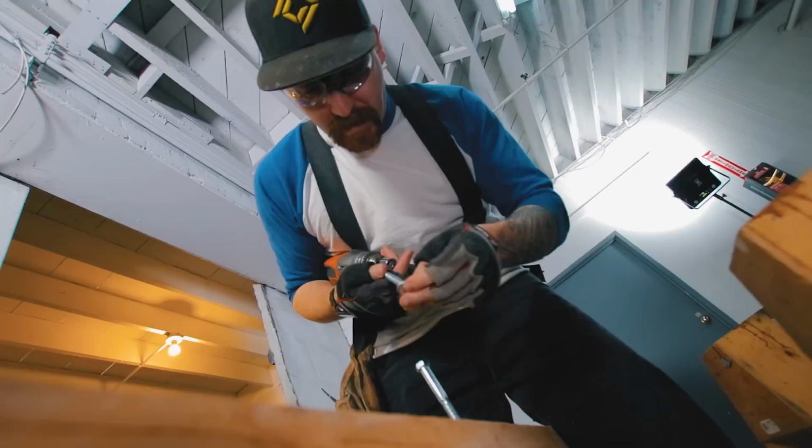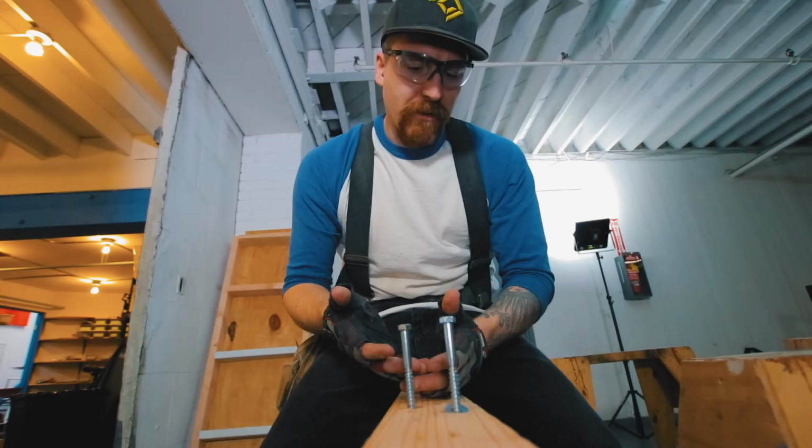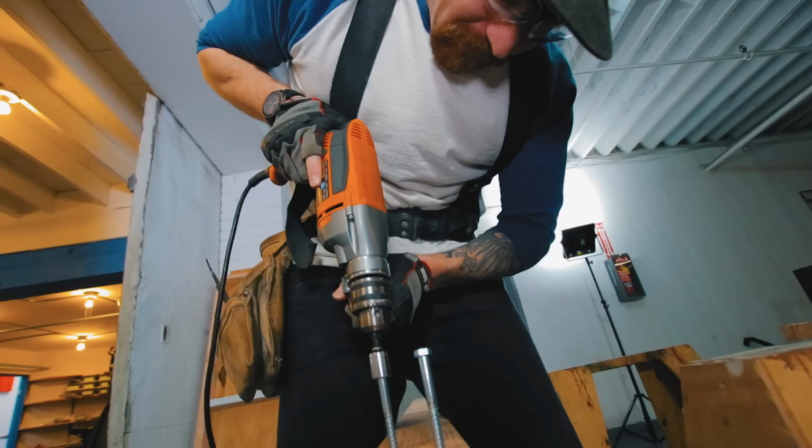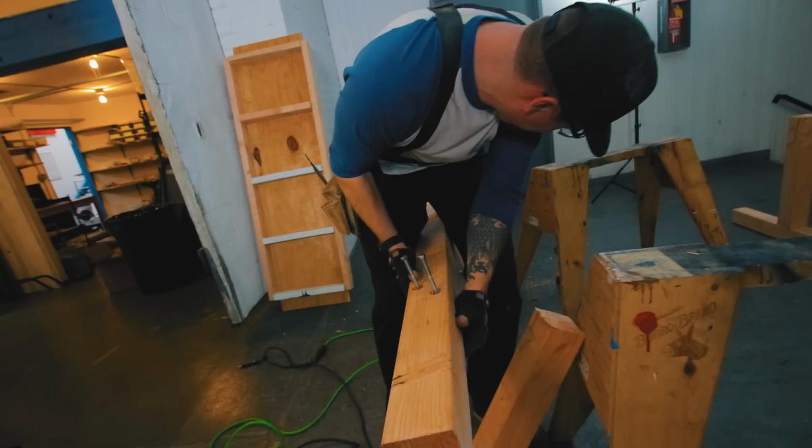Why do you use washers? Okay, you use washers because it reinforces and strengthens what you're doing. It creates more structural integrity because it ensures that your heads don't sink below a certain point. You know, you look like a carpenter, but you sure don't act like one. I'm just trying to get these to sink. There we go.